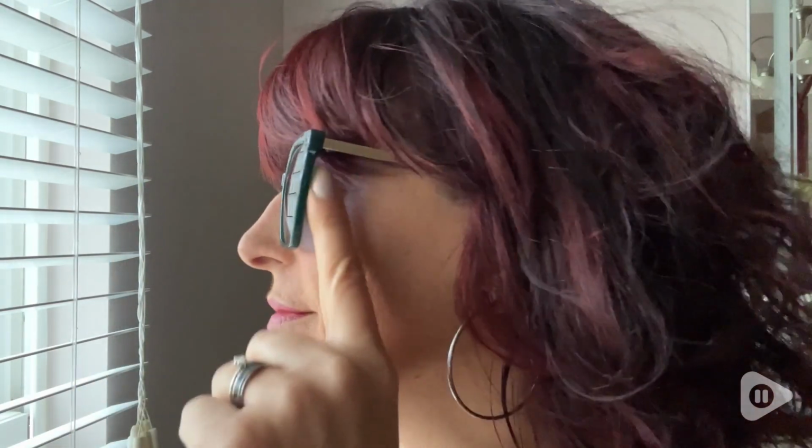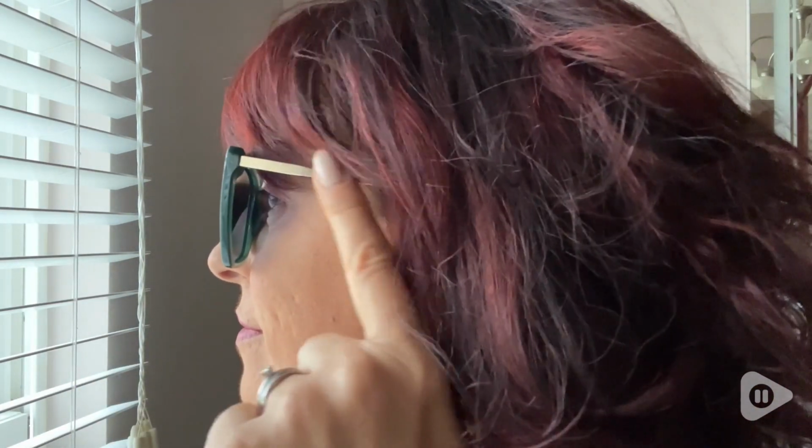So whether you're worried about having glare protection and you're looking for a good pair of polarized sunglasses, or you just want to add something fashionable, you're going to get both with these. So these have definitely been a new favorite pair in my collection, and that is my point of view.